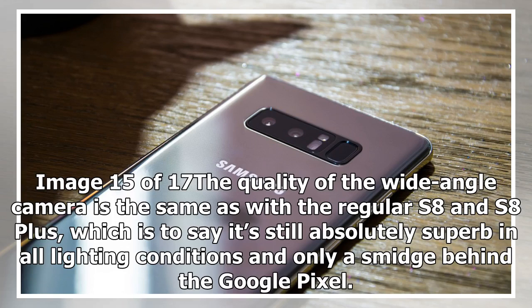The quality of the wide-angle camera is the same as with the regular S8 and S8 Plus, which is to say it's still absolutely superb in all lighting conditions and only a smidge behind the Google Pixel.